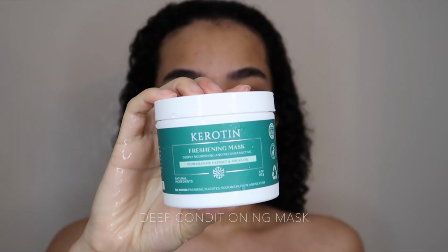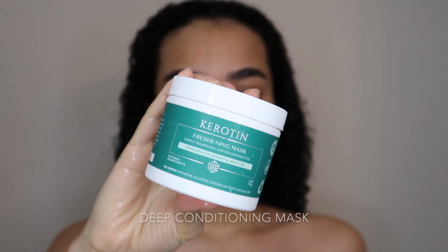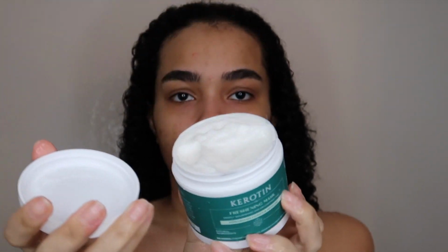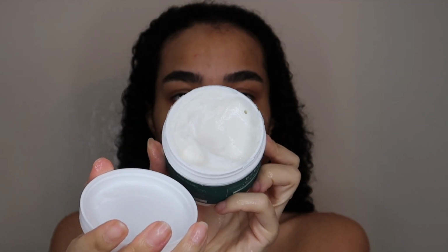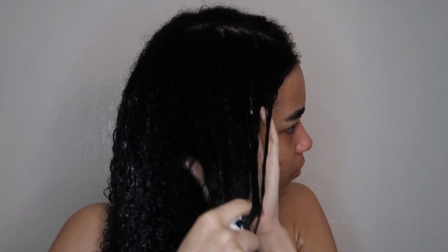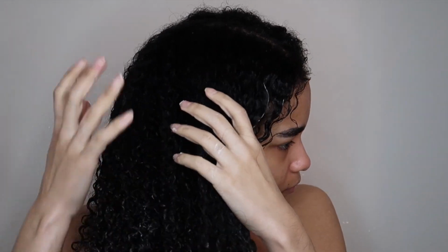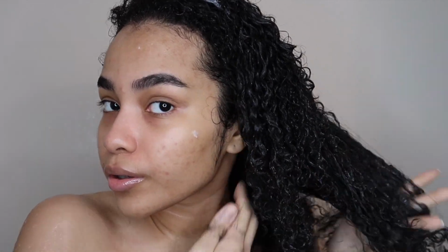And now I'm going to be using a refreshing mask, and this has pomegranate extract and argan oil, and this is so moisturizing for your curls. Like, I love this product so much. I can feel my curls soaking in this mask, if that makes any sense. And I'm making sure to evenly distribute this in my hair so each and every curl would have this mask on, because I'm also putting a heating cap over my head while I'm taking my shower and doing my little shower routine.